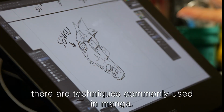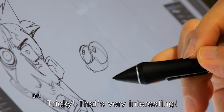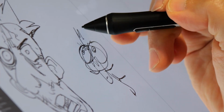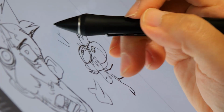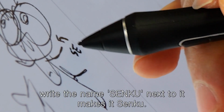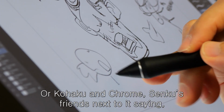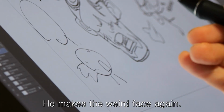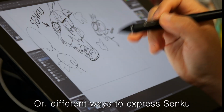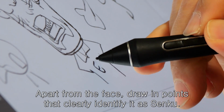However, there are techniques commonly used in manga. Tricky. That's very interesting. Even if I draw Senku very simply, writing the name Senku next to it makes it Senku. Or Kohaku and Chrome, Senku's friends, next to it saying, "Hey, it's Senku." He makes the weird face again. Explaining it this way is also an option. Or different ways to express Senku. Apart from the face, draw in points that clearly identify it as Senku.